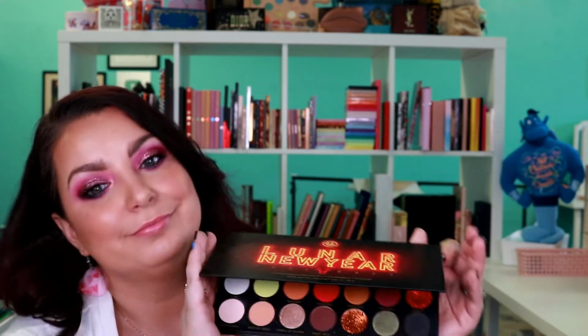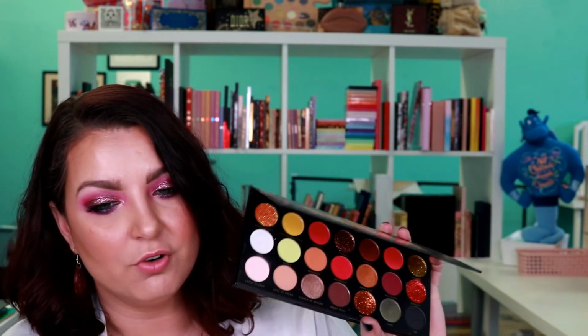Okay. Next up, this is the BH Cosmetics Lunar New Year palette. I just reviewed this one. The reds in here are phenomenal. I love BH's pressed glitter formula. I really enjoyed this palette, and it's super inexpensive. I mean, this was $21. So if you're looking for a red palette, I would look into getting this one. As I said, $21 is definitely not a bad price for a palette.